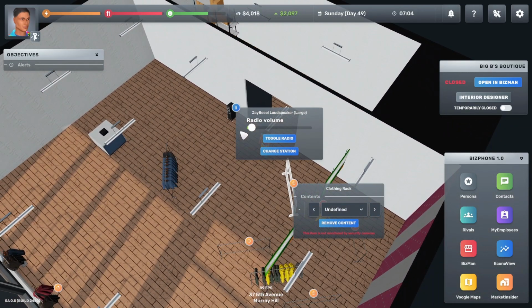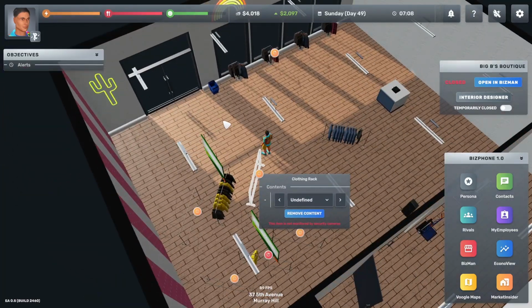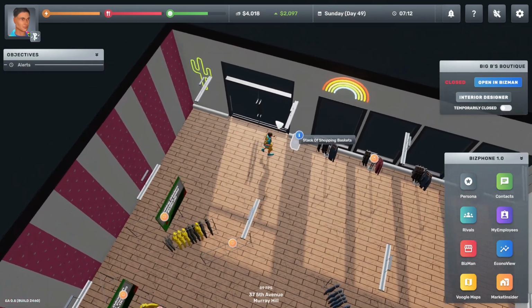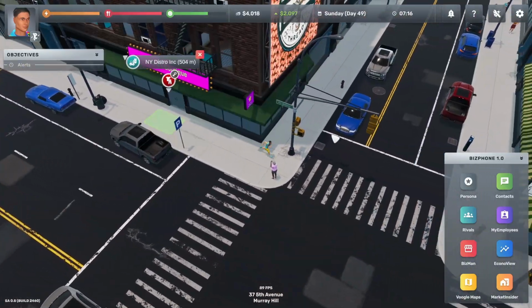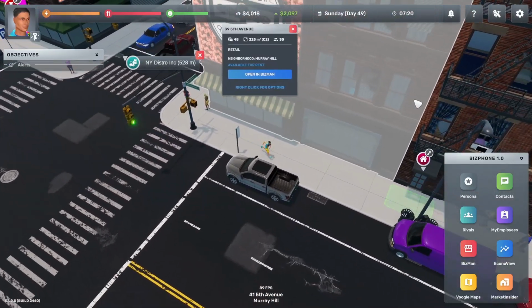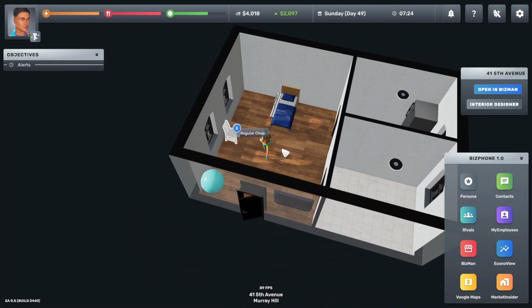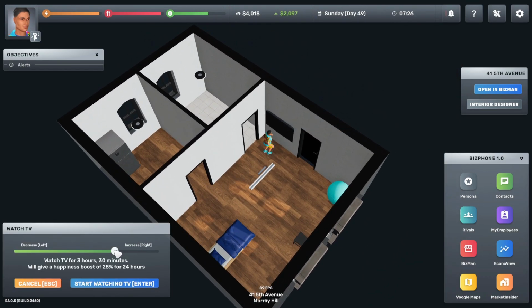Right. Okay. So now, what time is it? 7 o'clock in the morning. Oh, yeah, I forgot to watch TV. Normally watch a bit of TV. Okay, right, we'll run back and watch a spot of television, and then we'll come back, and we'll be there for when the shop opens, and we'll see if the staff do any restocking. I don't know if they do. I've got no idea. If not, we will have to do it ourselves.